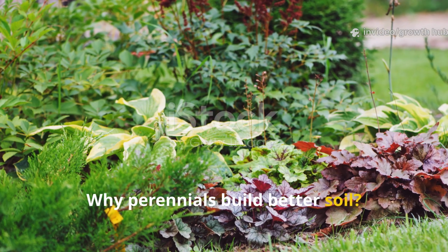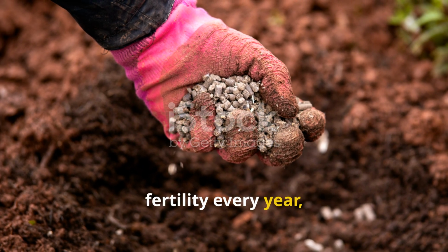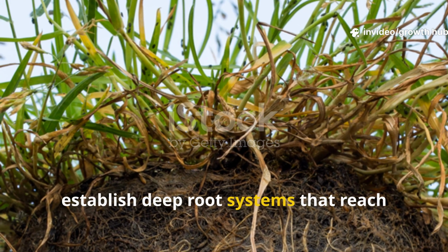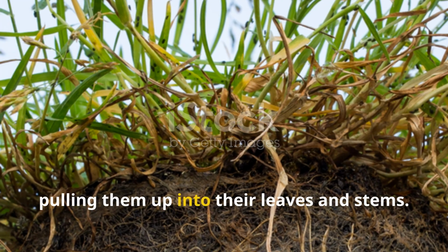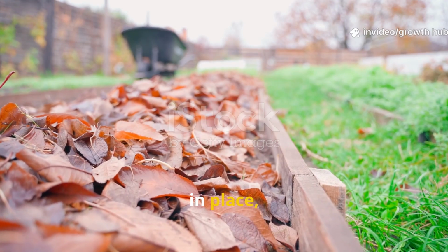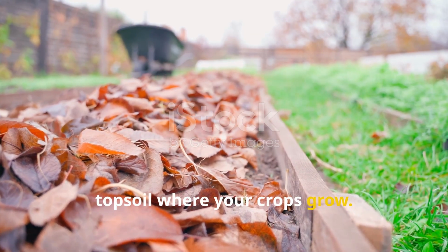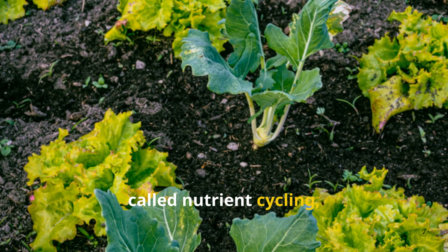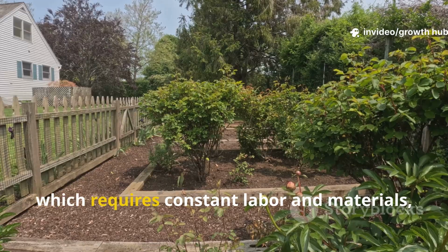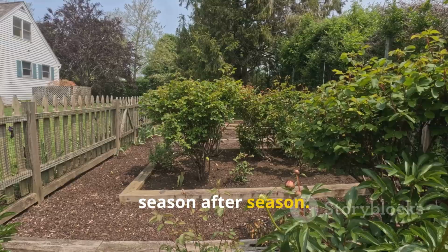Why perennials build better soil? Annuals are demanding. They need fresh fertility every year, and they strip nutrients as quickly as you put them in. Perennials, on the other hand, establish deep root systems that reach nutrients far below the surface, pulling them up into their leaves and stems. When those leaves drop, or when you cut them down and mulch them in place, you're literally mining fertility from the subsoil and returning it to the topsoil where your crops grow. This process, called nutrient cycling, makes perennials a renewable, self-sustaining source of soil fertility. Unlike compost, which requires constant labor and materials, perennials are always working for you 24/7, season after season.